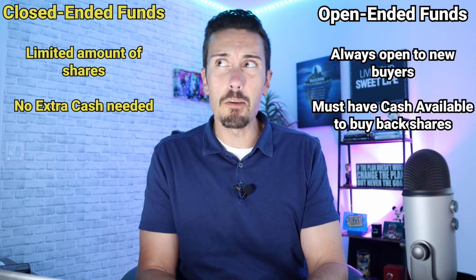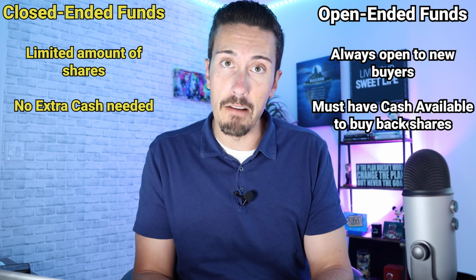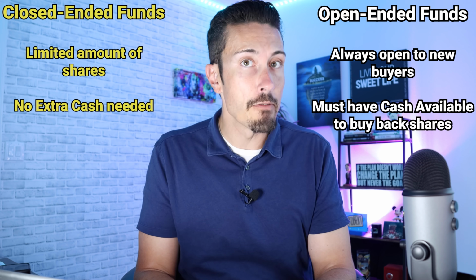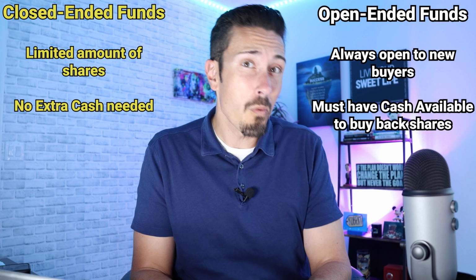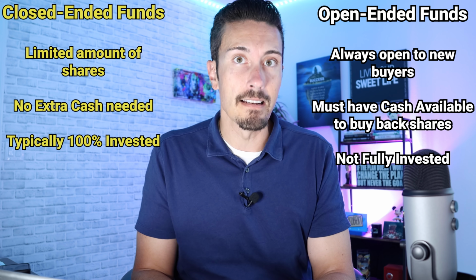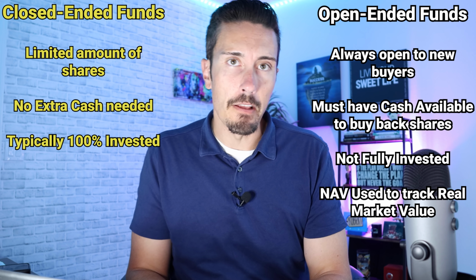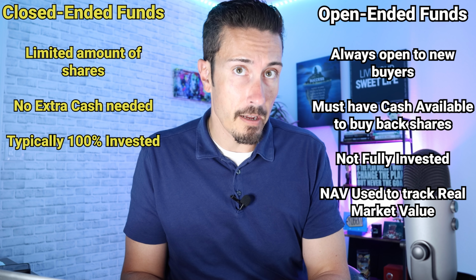That means it could be anywhere from about 8 to 10% cash on hand of a particular ETF. They're not going to invest their entire 100% of the capital that they raise into the different various investments, which means that not all 100% is invested, whereas in a closed-ended fund, every single dollar typically that they make gets invested into their growth. Now, with an open-ended fund, they'll use their net asset value as a means of calculating what their real market is based on their investments held by the fund.